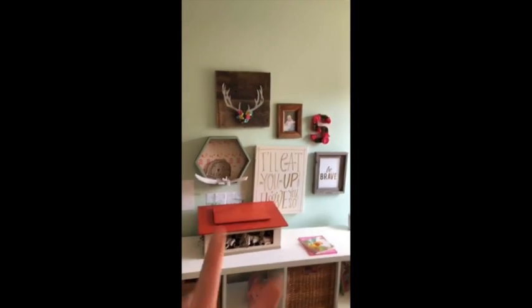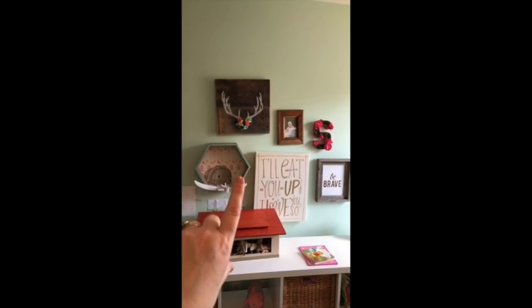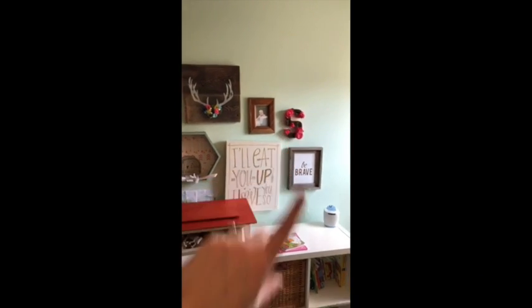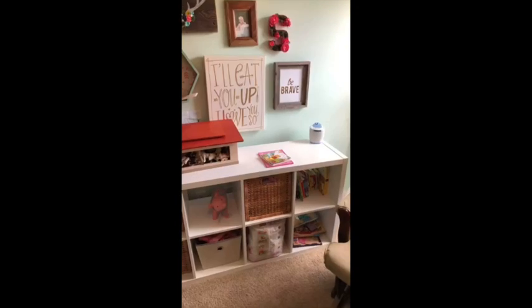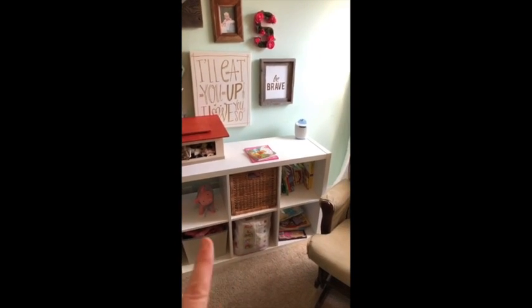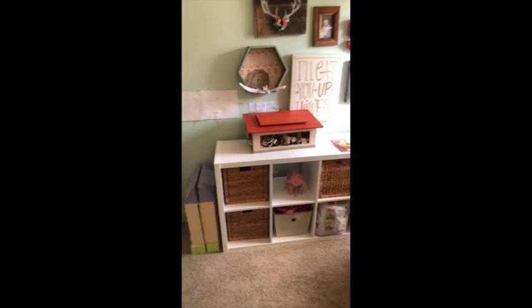I got a couple things off Etsy, like this and this. This is from Hobby Lobby. This is from Hobby Lobby. But yeah, I made the S. And I guess I've added this IKEA thing since I shared her room. That wasn't in here before, but we needed it for toy storage. It's a really small room.